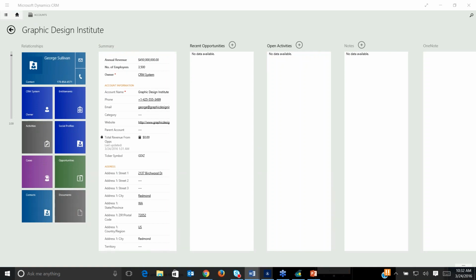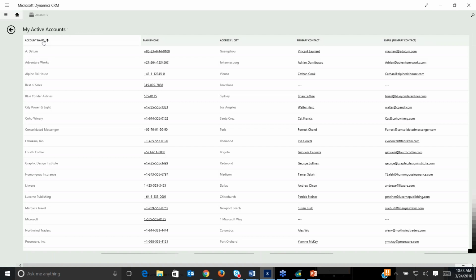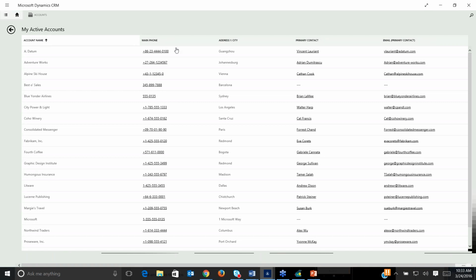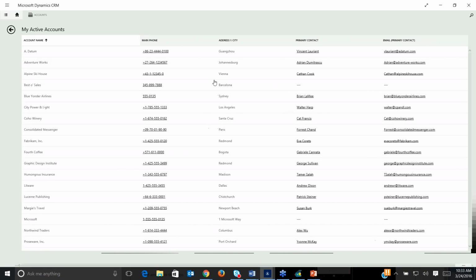So a couple of other differences. Let me just show the few differences between the phone app and the tablet app. List views in the tablet app are going to show the same columns that you have in your web rendering. So again, if I go to accounts, my active accounts, if I have more columns, I might have to scroll over. But in general, the idea is that I'm going to see all of the columns that are tied to this list view. On a phone app, it renders a little bit differently.